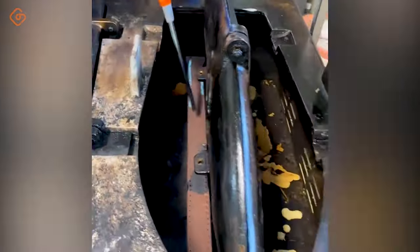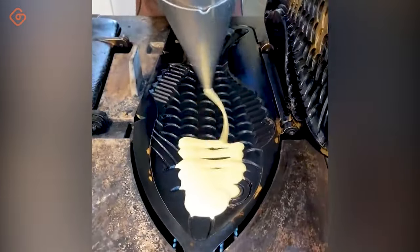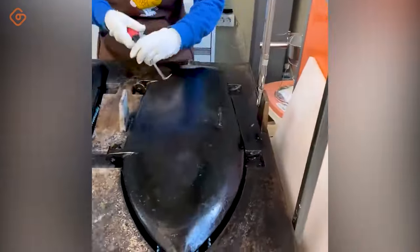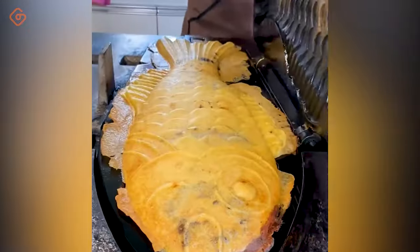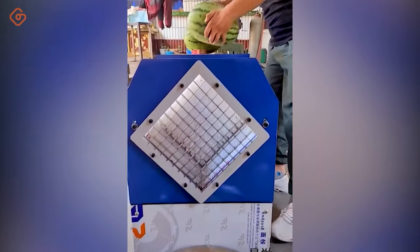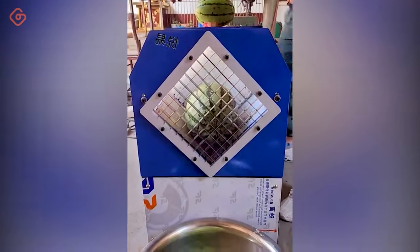Fish cake is my most favorite dish. Do you share the same taste as me? Is this the Chinese way of preparing watermelon?